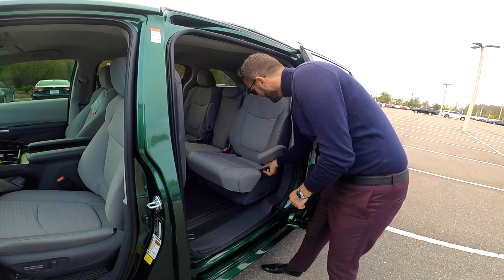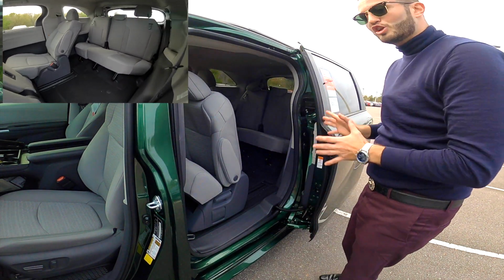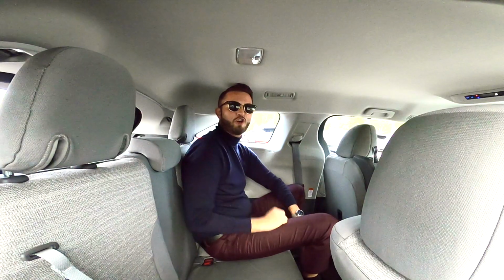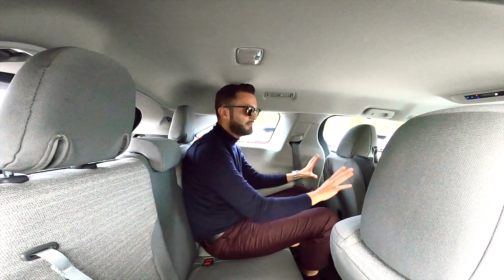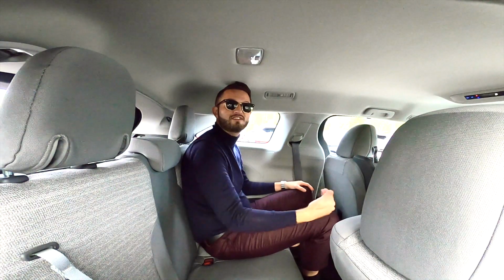Entering into the third row, very easy. Just slide this up, pull it all the way forward, and look how much space. I could just walk in without any issues in the third row. For the third row, I'm at 37.4 inches of headroom, 38.7 inches of legroom. What I've done is I've adjusted the seat forward a little bit and adjusted the other seat completely back and reclined so you could see the difference.